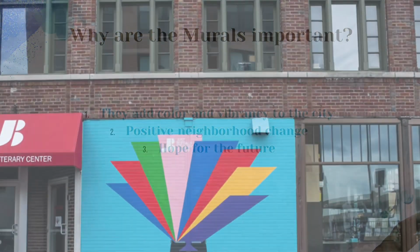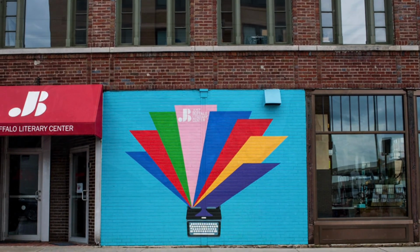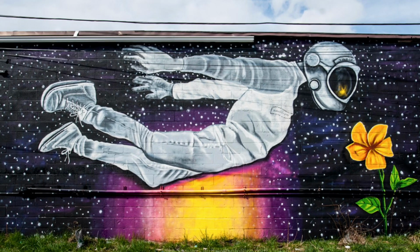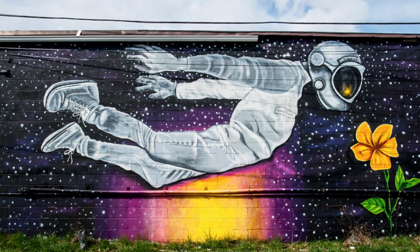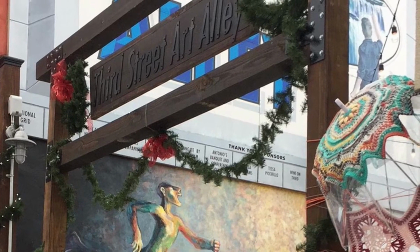Why are the murals important? One reason these murals are so important is because they add color and vibrancy to the city. This is especially important for the older parts of the city where buildings are old, colorless, and bad looking. Now there is something pretty to look at in the urban landscape, which brings hope and joy to the city.